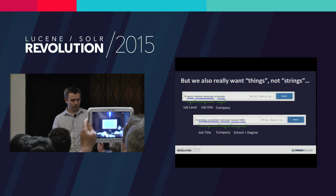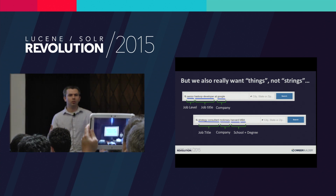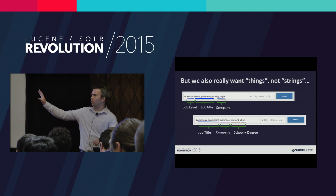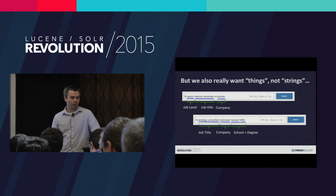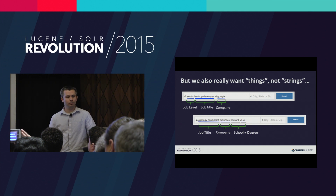And to go beyond that, we don't really want to search on those as just phrases. We don't want to search on strings. We want to search on things. And so when I go one step further and I look at a query like senior Hadoop developer at Google, really what we need to know is that senior is a job level, Hadoop developer is a job title, Google's a company. And then if I look at strategy consultant, McKinsey, Harvard, MBA, same kind of thing. Strategy consultant's a job title, McKinsey's a company, and a Harvard MBA is a school and degree combination.